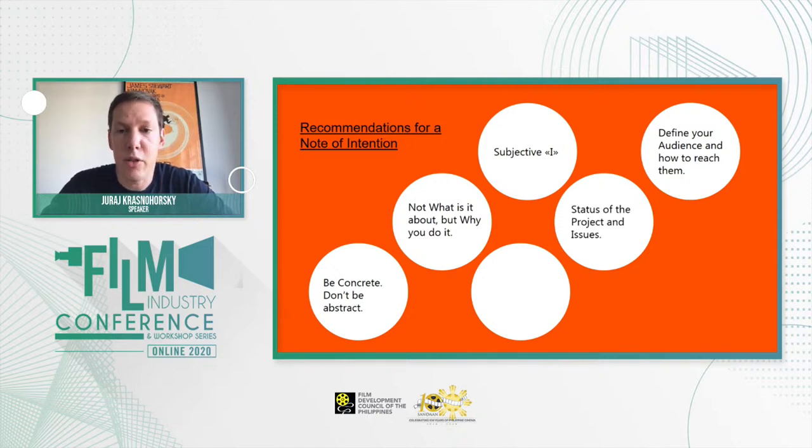the current status of the project. You can say that, for example, in a puppet stop motion animation, in a certain stage of development, you can say we did not find the right visual for the puppets yet.